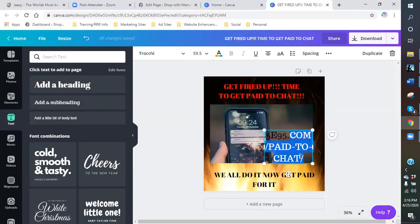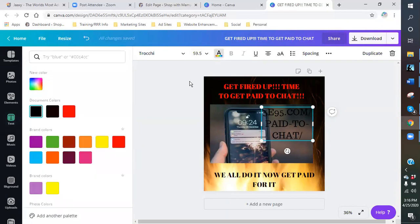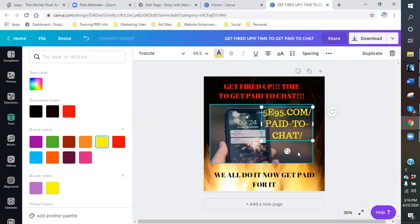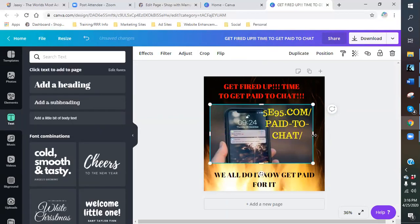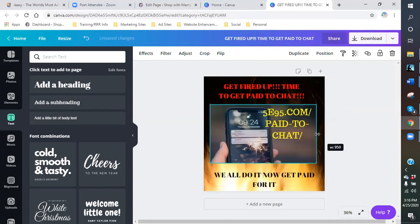Yeah. And even though it's overlapping, that's fine. There we go. And I want to change that color because that's too black. I can do it there. And you can get as creative as you want to. There we go. Stands out. But you can copy and paste the permalink from the page. Yeah, okay, you can.